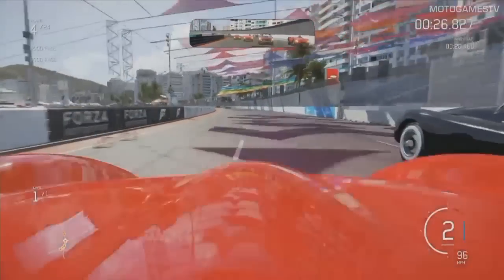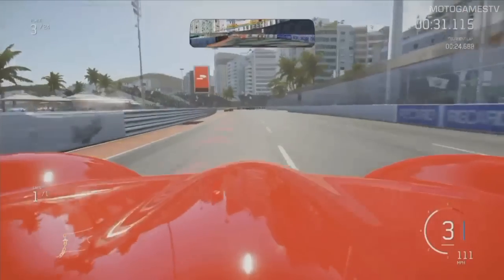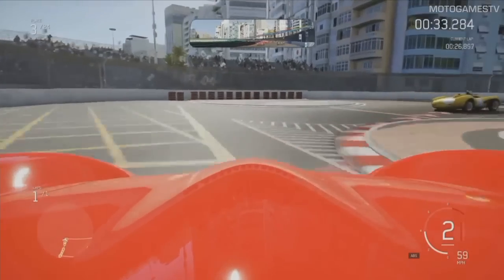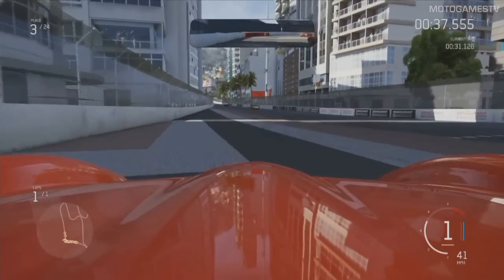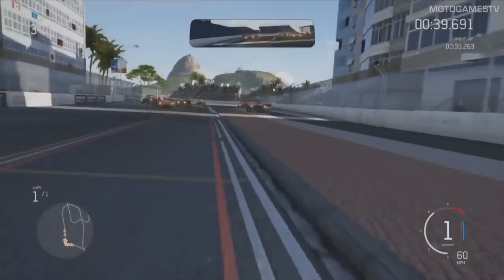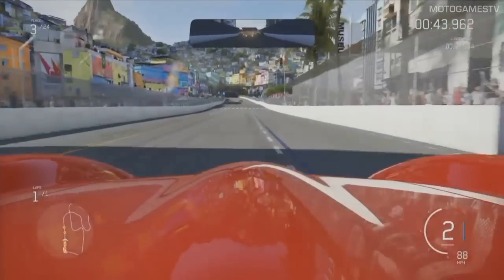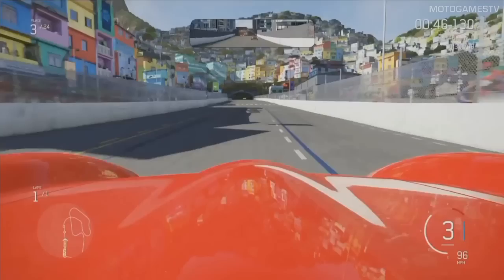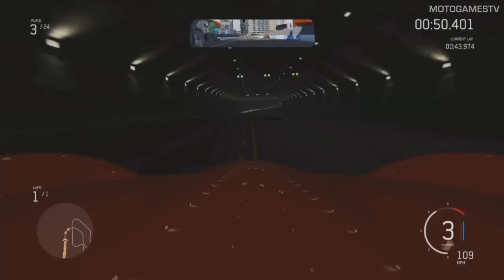What's the question? Is the tuning experience identical to Forza 5? It's similar. You're going to have an awful lot of control over what you can tune in Forza Motorsport 6. To be completely honest, I haven't seen the tuning experience yet, so I can't answer that question 100% correctly, but I do know that you will have a massive amount of control over exactly what you want to tune, just like you would expect in a Forza game.